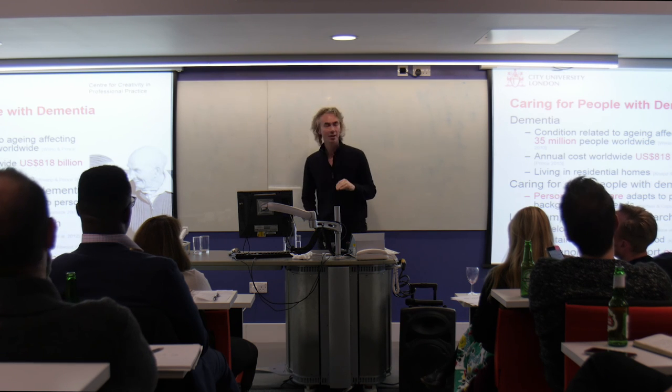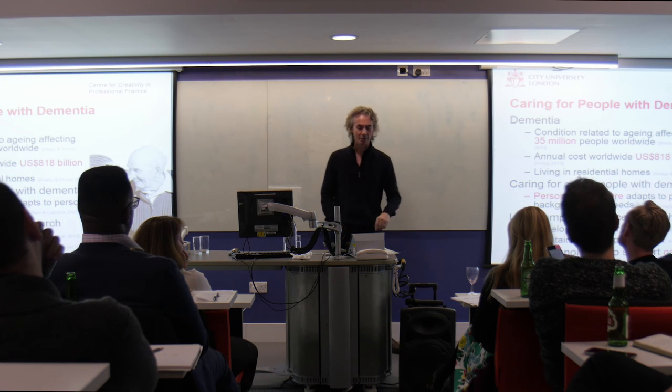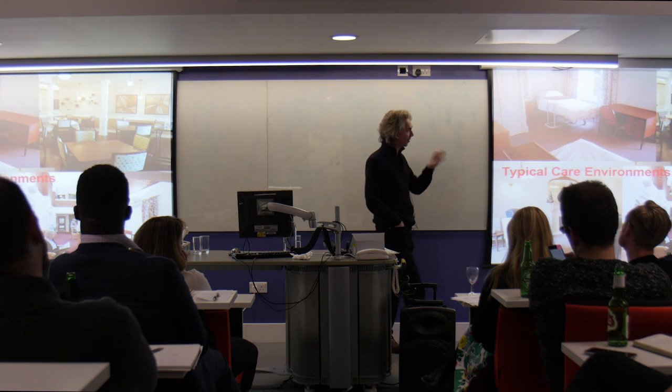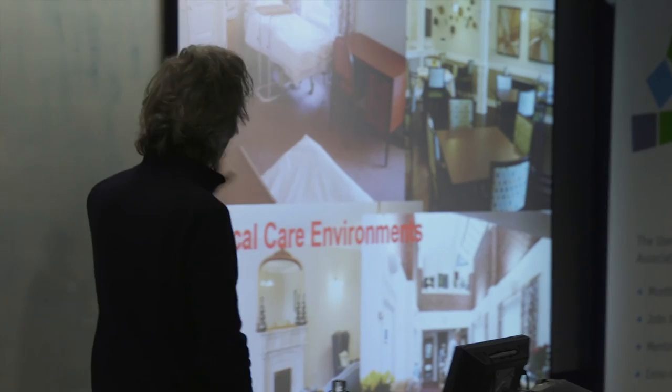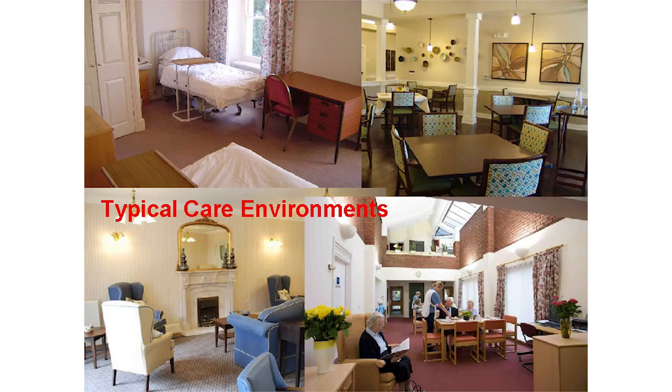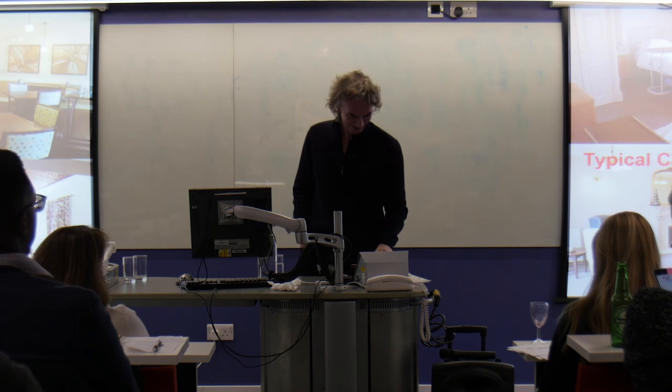So we've been focusing over the last 5 to 6 years on developing new technologies for carers. I'm sure many people have been in residential care homes. This is the working office of a typical carer in a residential home. They're in people's rooms, they're in the dining rooms, they're in the lounges. There isn't a bespoke work area where these people hang out. There's a kind of very 70s vibe in a lot of these places.